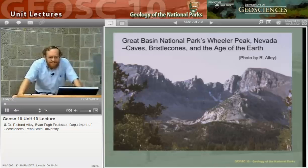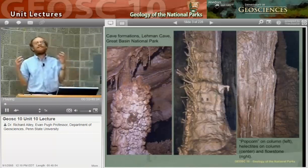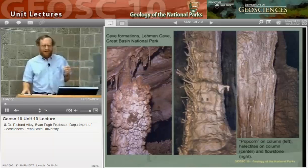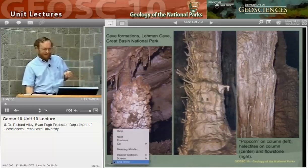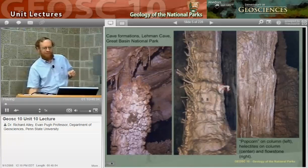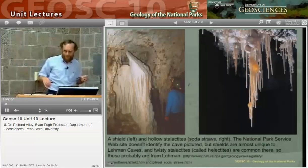The real draw at Great Basin is actually a cave. It's Lehman Caves. And Lehman Caves is the most beautifully decorated cave. It has all these helictites. If you look in the middle picture here, you'll find what they call helictites. Helictite comes from the Greek for helix. And so you get these things that just grow in all sorts of crazy directions like that, and you get just beautiful, beautiful decorations in this cave.